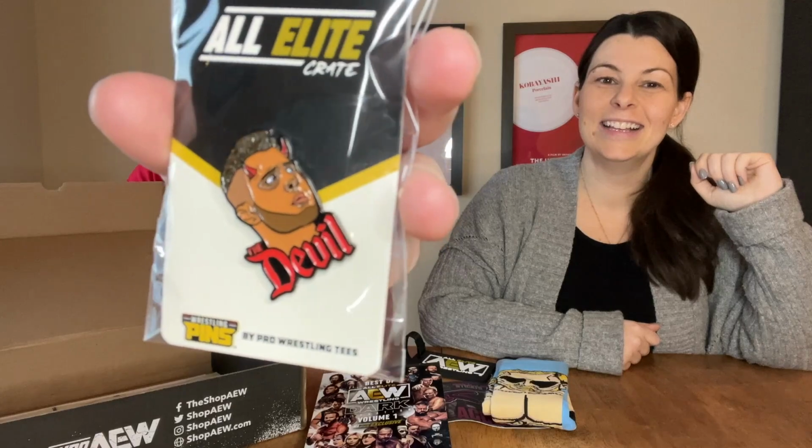We have just a little pin. So it's MJF looking like a devil. I think they've tried to turn him face a couple times by little things, but I'm pretty sure, whether it's a work or whatever, he turns back to heel so quickly. Yeah, that's all he's really meant to be. He's so wonderfully hateable in the best way.